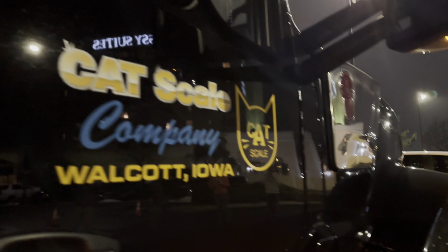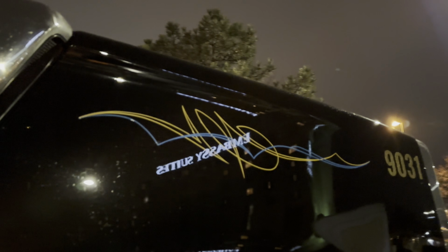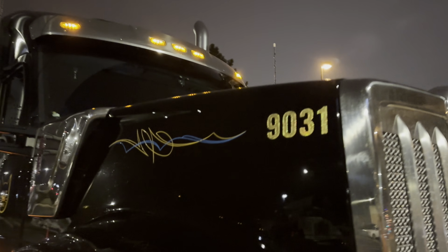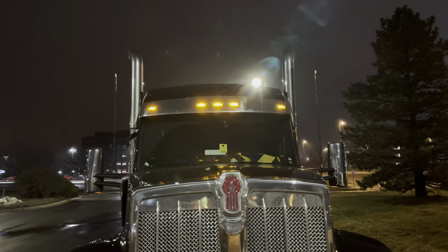And what did you have before this one? A 2012 International Lone Star. The trailer's about a 2012 model. We just got a new wrap on it. The other wrap had been on it for 10 years. But it is strictly a calibration unit. It's basically a rolling workshop.